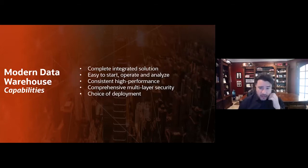But ultimately, our differentiators lie in 5 key areas. It's a complete integrated solution that meets all your data warehouse needs. It's easy to start, it's easy to operate, and it's easy to analyze. We offer consistent high performance. You do not need to compromise performance while moving to cloud. And in fact, we can give you more secure environment for your data warehousing and analytics with a comprehensive multi-layer security approach. And finally, as we discussed, choice of deployment is key in terms of the benefits we provide to our customers.